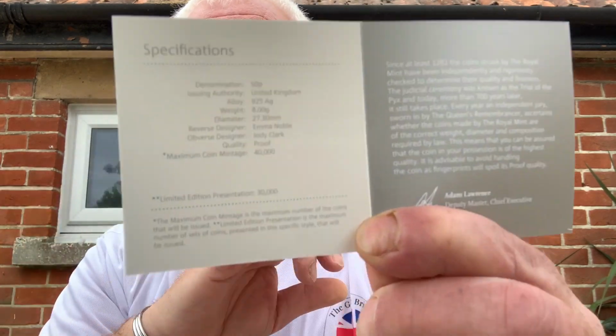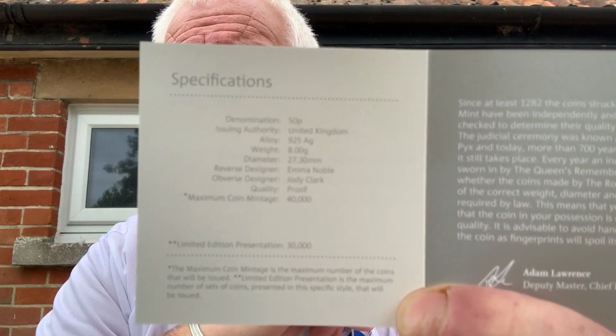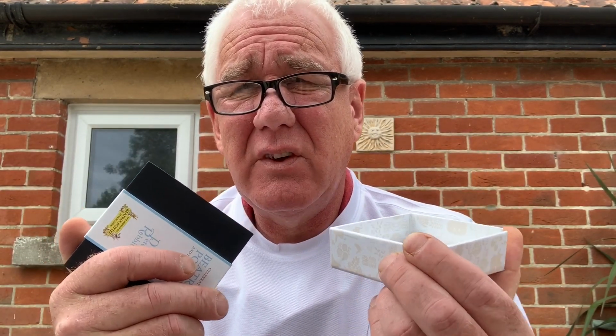And, you know, when you look at the Jeremy Fisher, for example, the maximum mintage on a Jeremy Fisher is 40,000. Jeremy Fisher, silver, if you can see that, 40,000. Limited edition presentation, 30,000. So are we saying that there's 40,000 of them made, and there are 40,000 in this box, and 30,000 in this box? Or are we saying there's 40,000 made, 30,000 of which are this box, and therefore, because now you've got two lots of numbers, numbers 1 to 30,000, 1 to 40,000, is that not 70,000 silver?